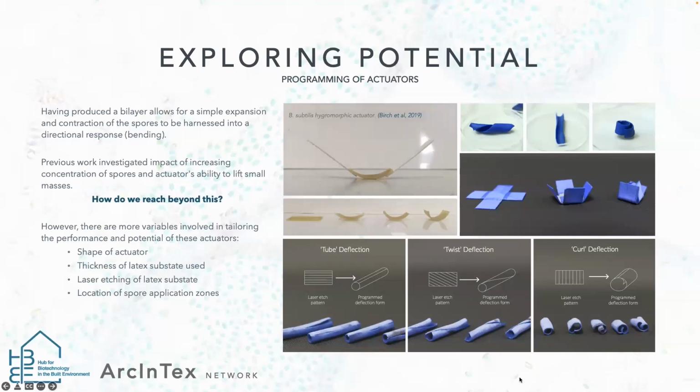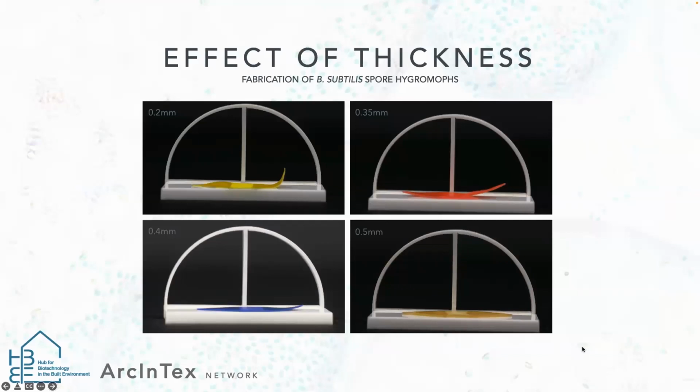The final one I want to talk about is latex thickness. Hopefully the slide worked. Hopefully the video's working. Basically, what this is showing is, much like with controlling the concentration of the spores, as you go through the thicknesses of your latex, starting at 0.2, then 0.35, 0.4 and 0.5, as you increase the thickness of the latex, you decrease the deflection angle. So it's the same thing, but the other way around.